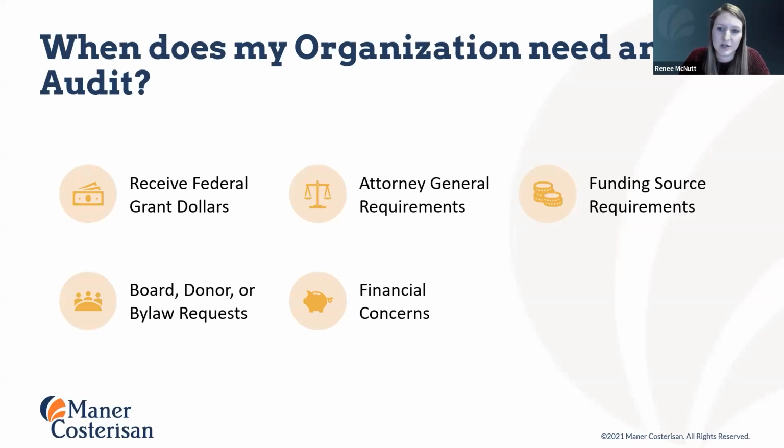Next might be the Attorney General or license to solicit requirements. If your organization has contributions between $300,000 and $500,000, a review is required, but greater than $550,000, an audit is required. Both of these ranges exclude government grants, and a great tool to use is Attachment B from the renewal solicitation form from the State of Michigan Department of Attorney General. I've included a copy of it on the next slide so we can dive into that a little bit deeper.